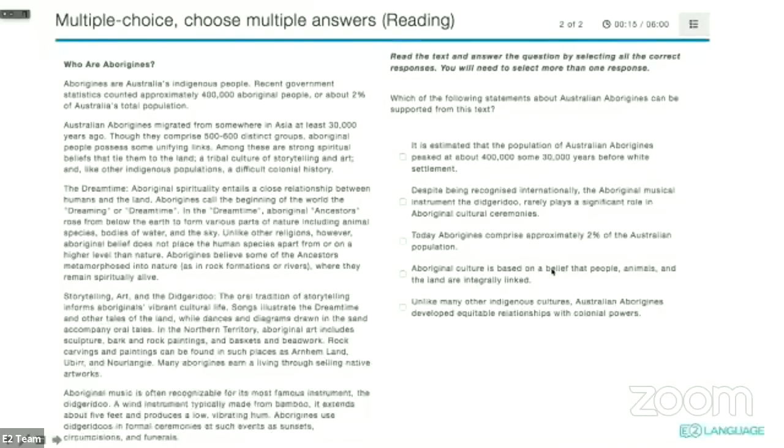Task description. This is what you're going to see on test day. Holy moly, guacamole. It's big. You can see that the text on the left-hand side of the screen is quite long. Whoa. All right, let's break it down.